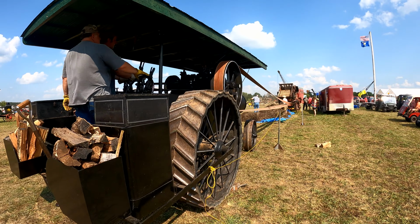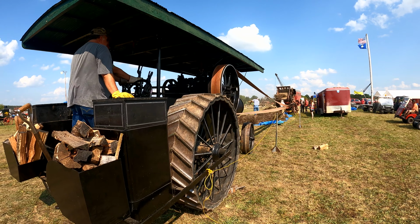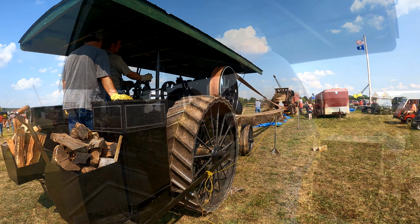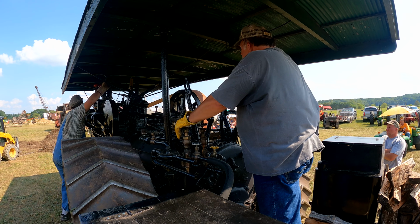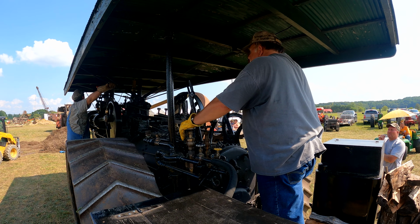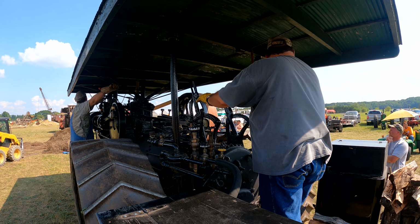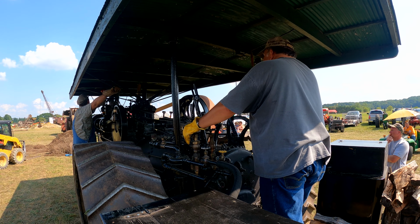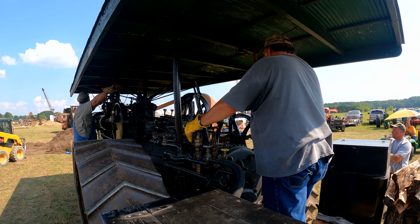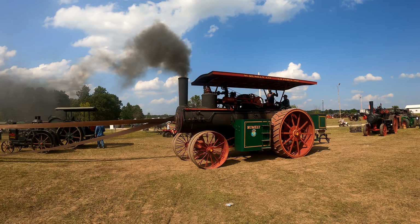Here's my buddies Tanner and Dale on Tanner's Port Huron steam engine. That's been a family steam engine for many years, and here they are running on the Clover Huller, I believe. And you can see Tanner there is adjusting the governor, which in turn translates to changing the RPMs of the engine at the flywheel. So these separators, sawmills, pretty much anything belted up has an ideal RPM that it likes to operate at, and the engine can be dialed in to meet that specific RPM.